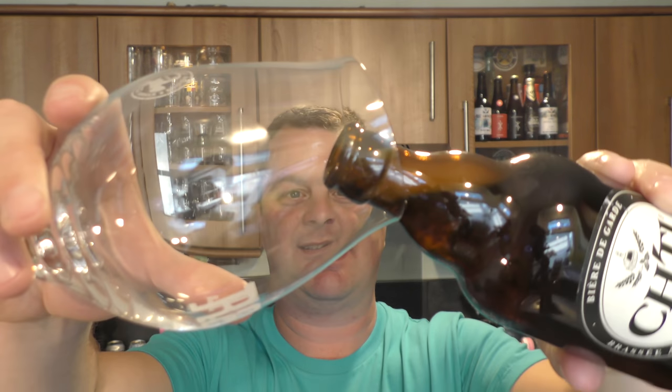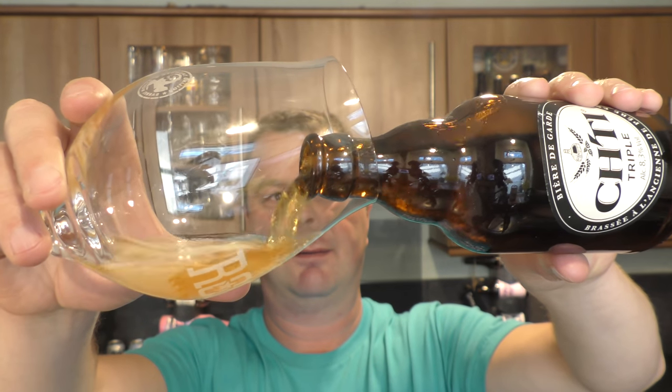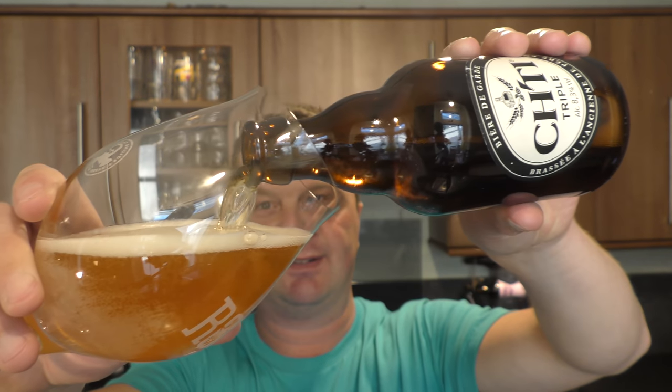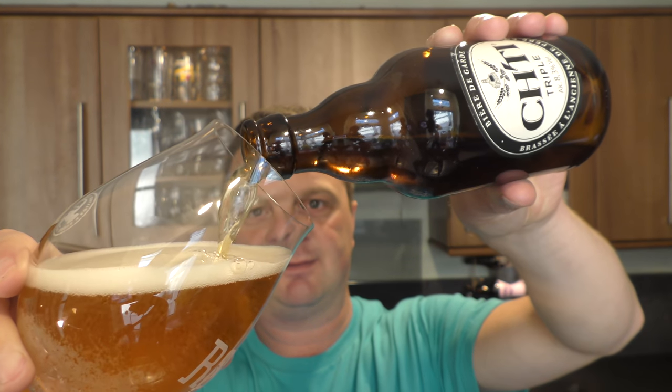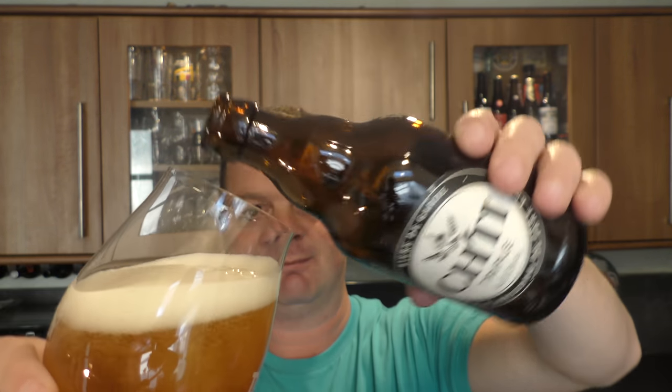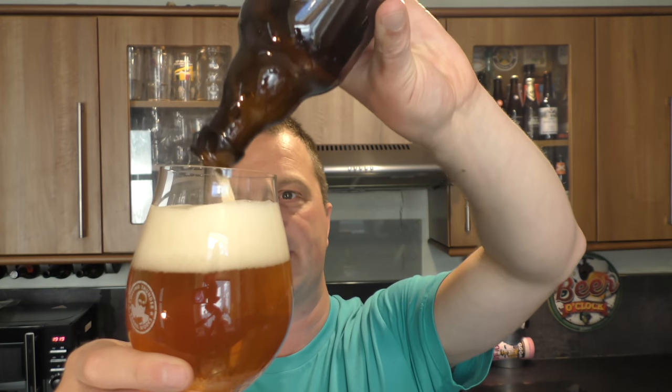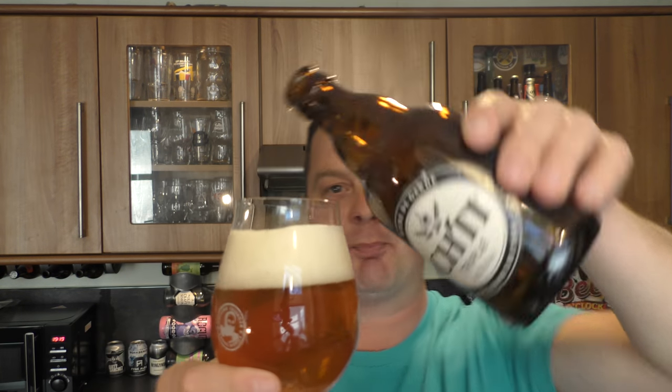Beer in the glass then. Look at that suspension in the bottle. Give it a wash round, throw all that sediment into the glass. It's what the brewer brewed the beer for. It's a bottle conditioned beer, a French slash Belgian style beer. The unfiltered yeast and bits and pieces is meant to go into the beer. It's what they want, the brewer.